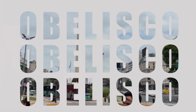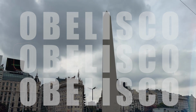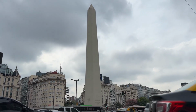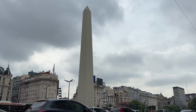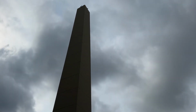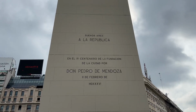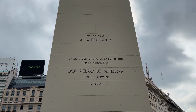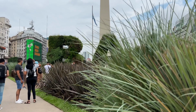The Obelisco of Buenos Aires is that huge, tall point that you see right in the middle of Avenida 9 de Julio, which is the 14-lane highway. But the Obelisco is straight up in the middle of the highway, so it's very easy to see. It was originally created in 1936. You'll see on the side that there's an inscription that said that this is the place where the Argentinian flag was first flown.